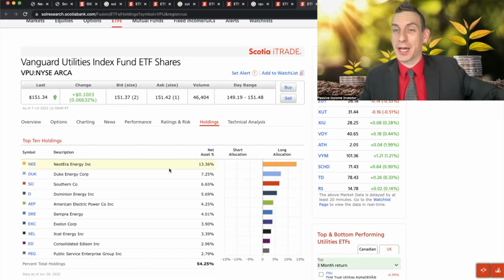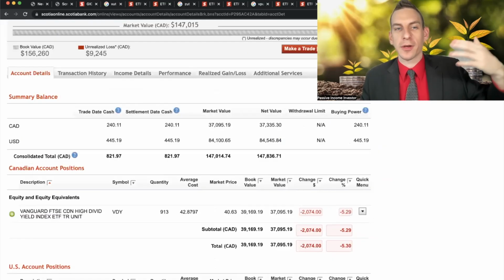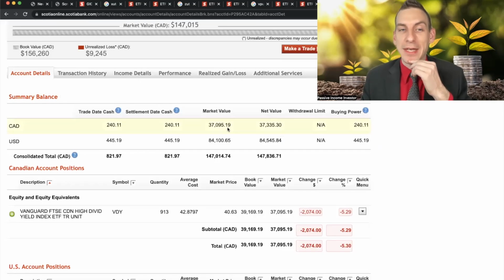But that is what the GICs in Scotiabank are currently linked to, some of these utility ETFs that have been much more stable during these volatile periods. Taking a look at my own portfolio, my monthly paying ETFs and just my S&P ETFs, guys, I have been getting some juicy dividend yields.